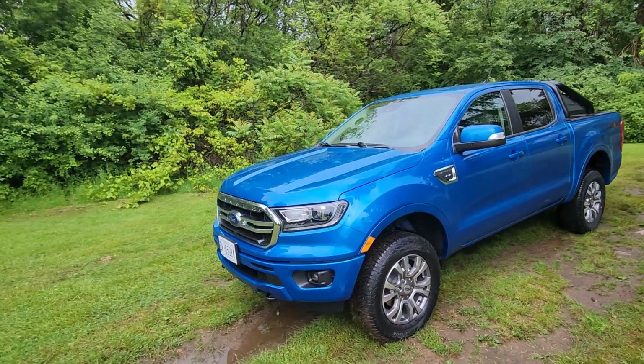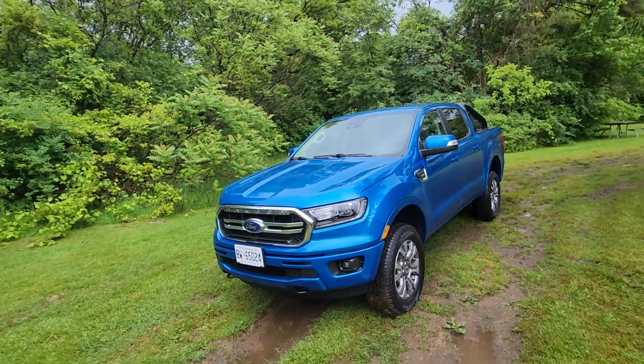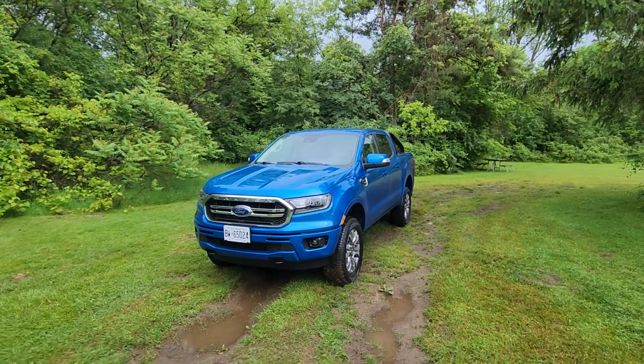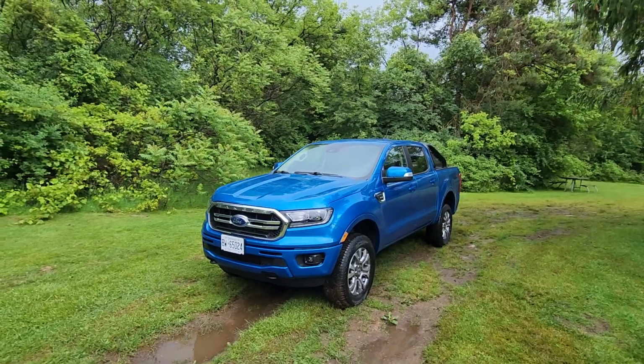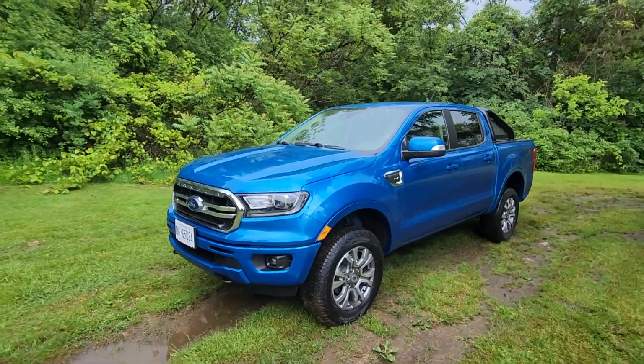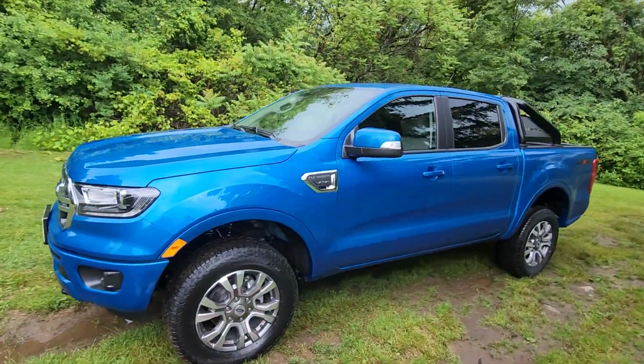This is my brand new 2023 Ford Ranger Lariat. I just picked her up from the dealership. Check out this beauty.